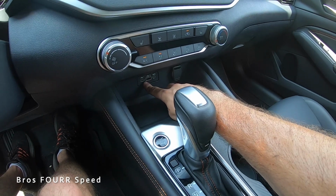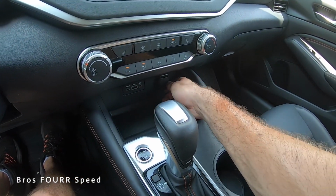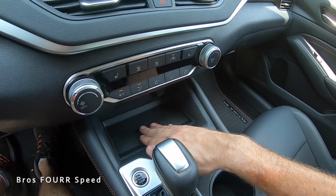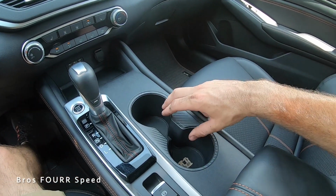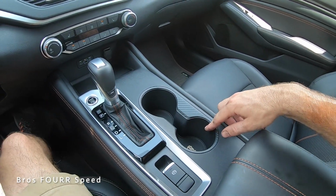Below that, there's a USB along with a USB-C, an auxiliary port, even a 12 volt, and a little bit of storage so you could place your phone there and charge it as well. And then there are two cup holders with more of that carbon fiber-like trim surrounding them.